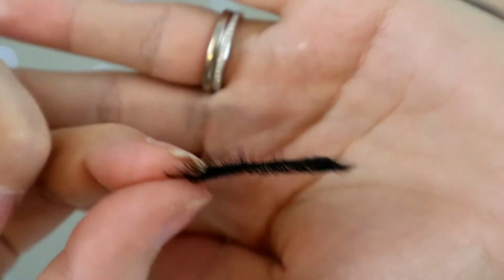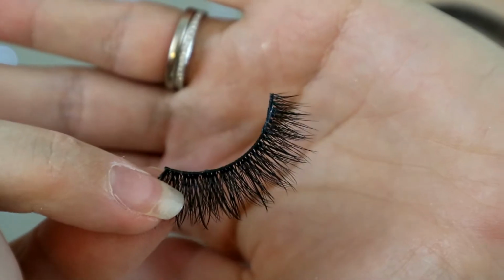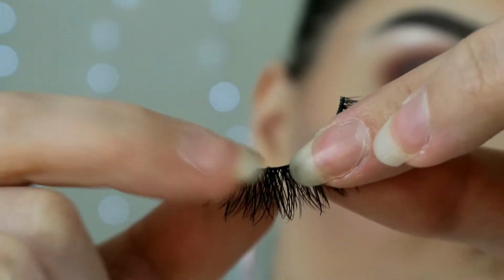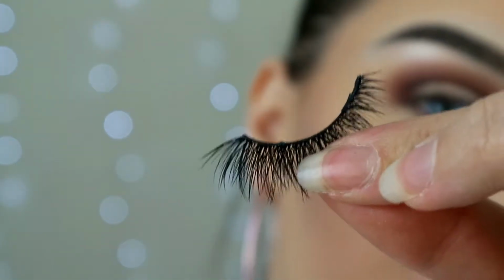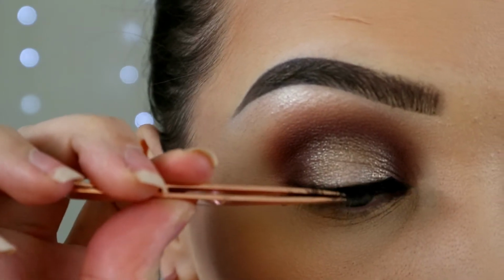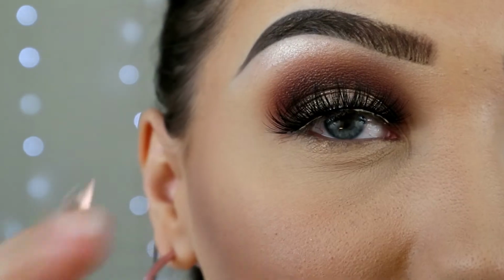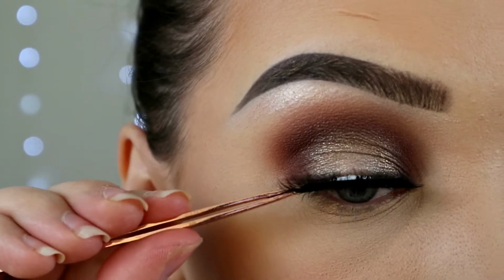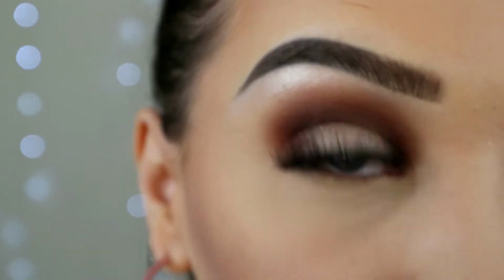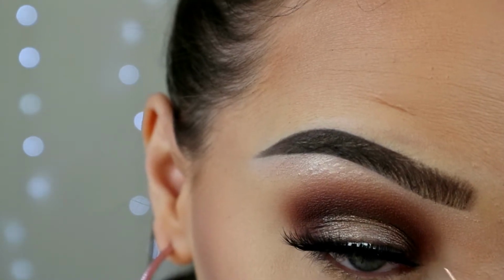I'm going to use the Dubai lash for this look, which is a really fluttery lash, which is shorter on the inner corner, and then on the outer corner it's longer and wispier. So I'm just going to apply that to my eye. I'm just going to look down into a mirror and apply this lash. And I like to use pointy tweezers to apply them. They do have their own lash tweezers. I don't have them, unfortunately.